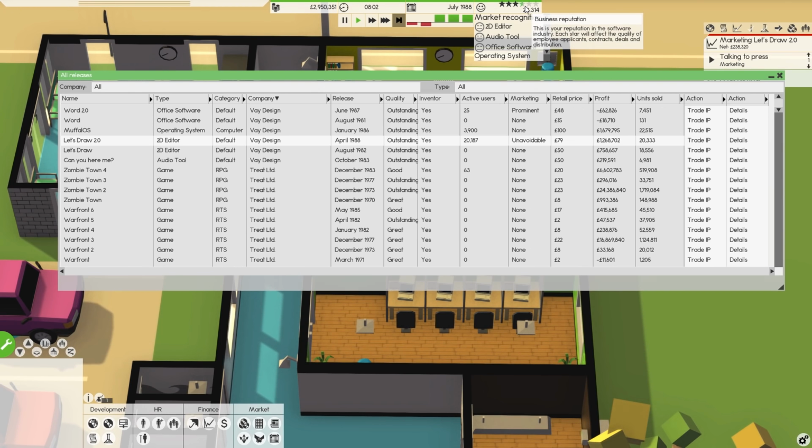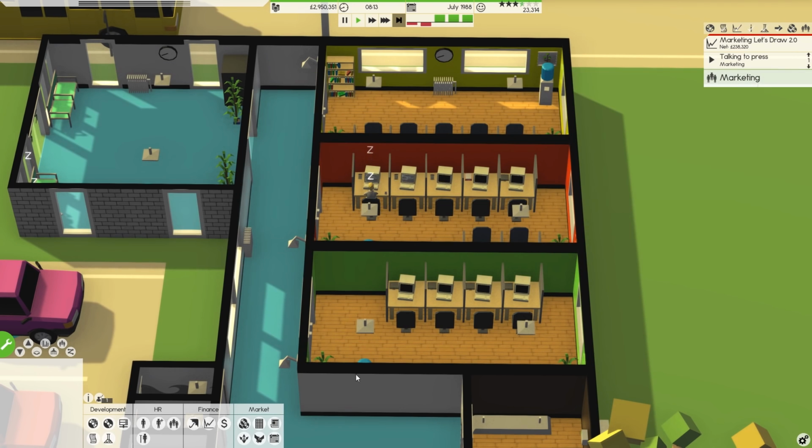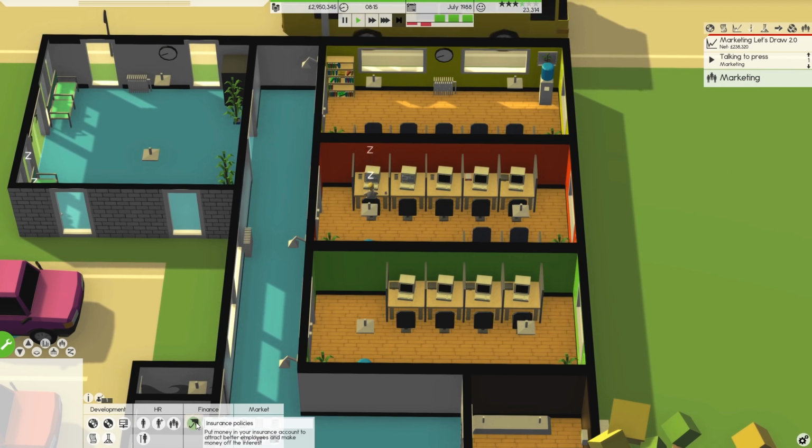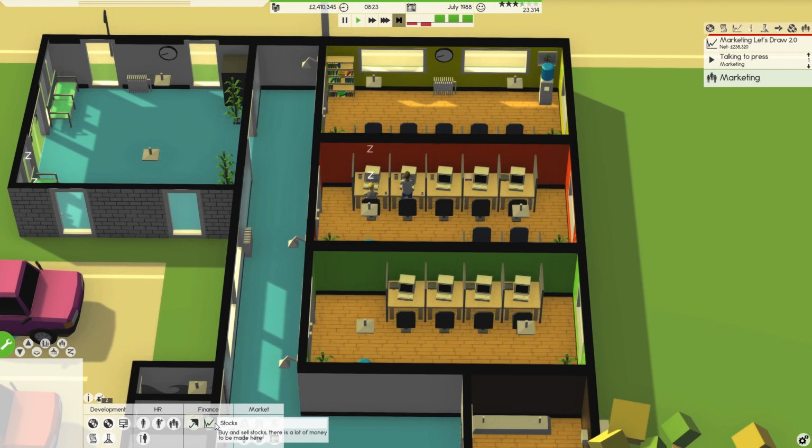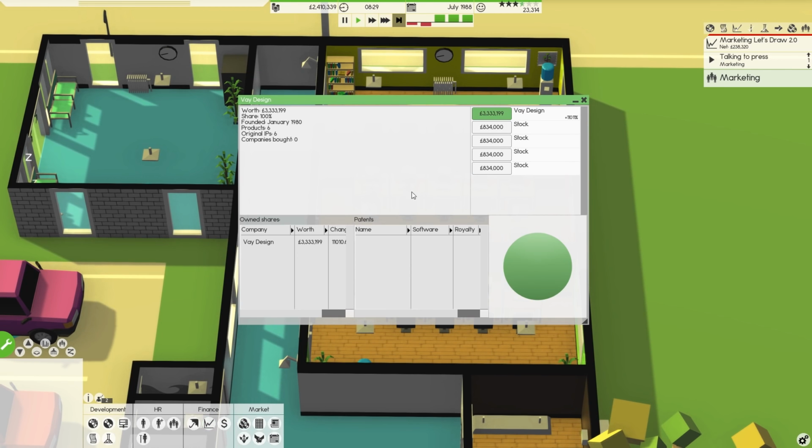Your reputation in the software industry, each star will reflect the quality of employee, applicant, contracts, deals, and distribution. Okay, so I guess that's where putting money into the insurance probably helps as well. I'm guessing. Let's put a bit more money in there. There we go. I don't know what else we've got. Stocks, loans. I don't think I've got a loan, have I? No, that's fine. Never needed it.